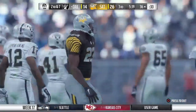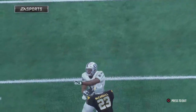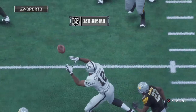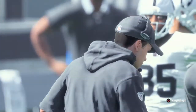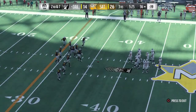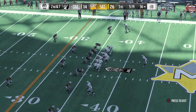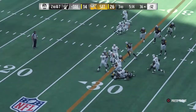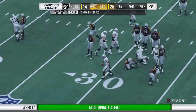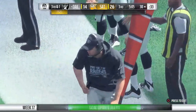Well, if you do read man coverage, Brandon, the drag route's a pretty good one to run against it because you're running away from people on it. Second down now after the pass completion. Now a handoff here to his running back. Gave a glimpse of his quick feet and then taken down right at the 30. That's going to be a 6-yard gain. It leaves him with third down and just a yard to go.